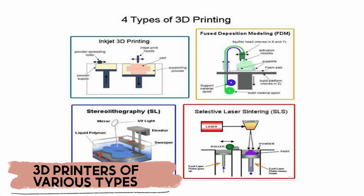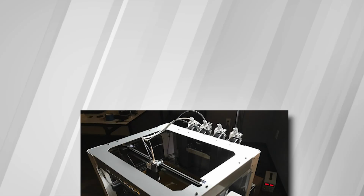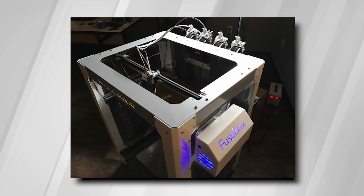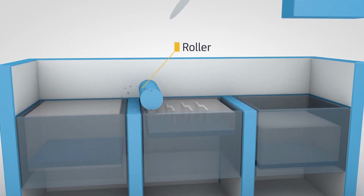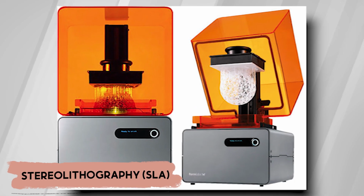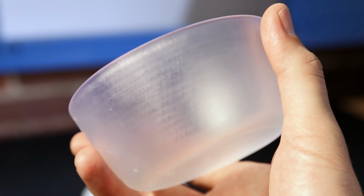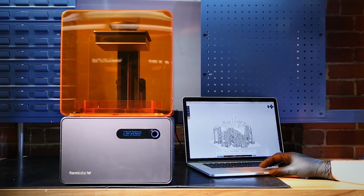3D printers of various types. Three of the most well-known ways to make plastic parts with 3D printing are stereolithography, SLA, selective laser sintering, SLS, and fused deposition modeling, FDM. Stereolithography, SLA. Stereolithography is still the best way to make high-quality 3D prints. It was first made in the 1980s.